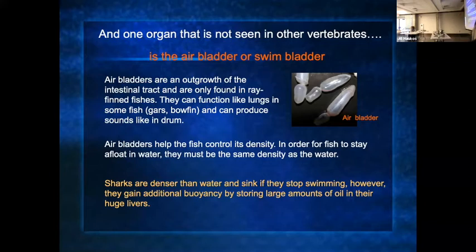Did you have a question? I was wondering, filling the air bladder is a metabolic process because they don't actually go to the surface to get air. It's like a buoyancy vest. You have to add and subtract air to it in order to maintain buoyancy. Right. It's actually a metabolic process that moves the air in and out of the bladder. Well, yeah, it's in the intestine. Right, so it's in the intestine. That's a great question as far as how the fish actually controls its air bladder, the input into it.